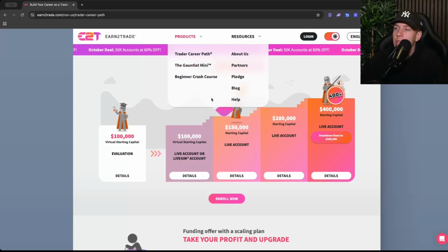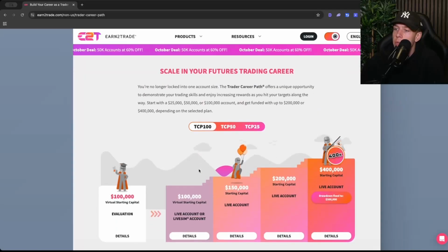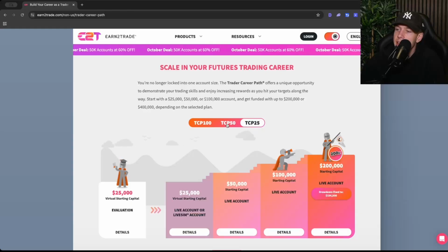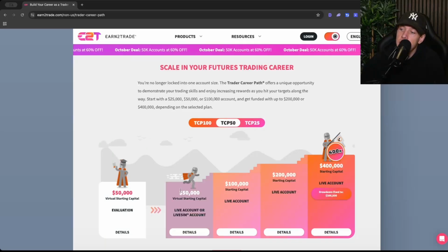But that's not the only one that you can start with. So you've got TCP 100, TCP 50, and TCP 25. If you pick TCP 25, every time you then hit a profit target and withdraw on each of these accounts, it gets upgraded from a 50K to 100K to a max of 200K on TCP 25. But on TCP 50, if you decide to keep on upgrading, you can upgrade from 100K to 200K to the 400K amount. So this is what you can start with.